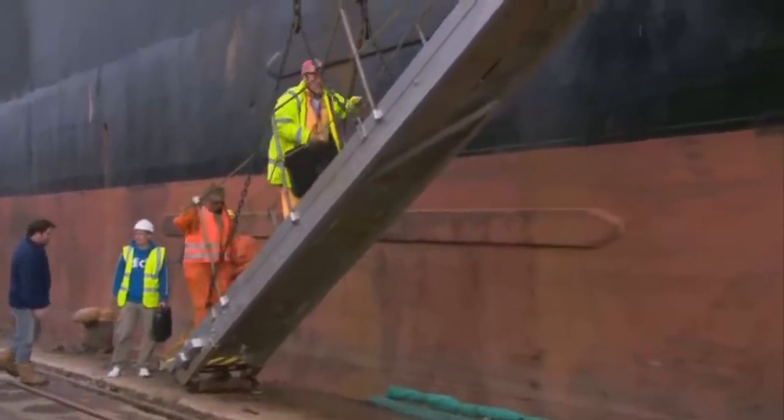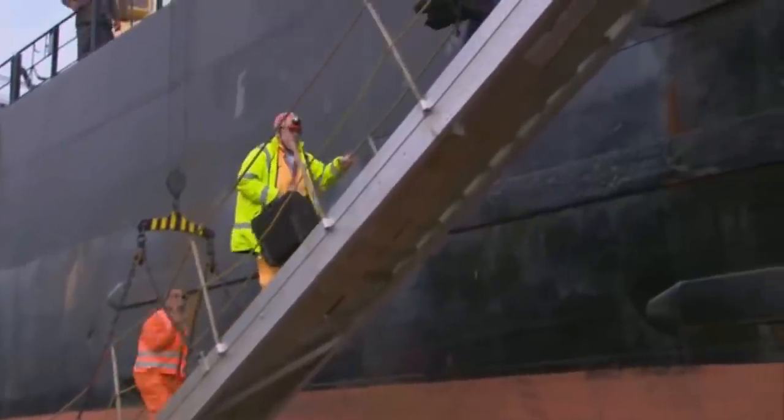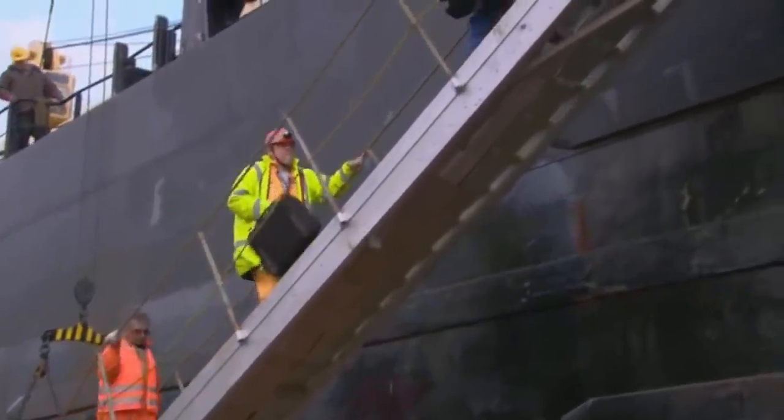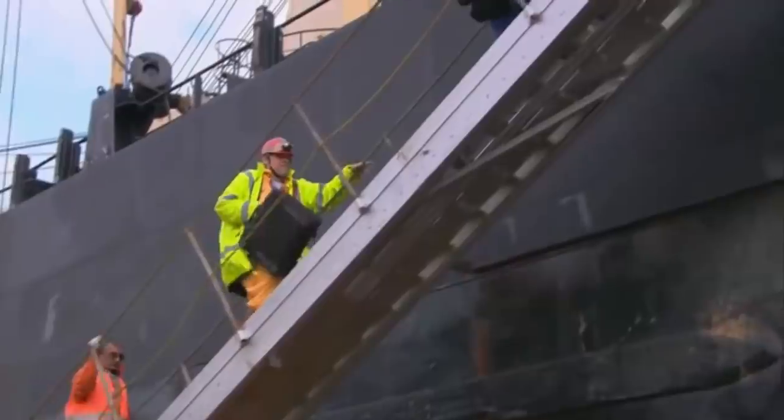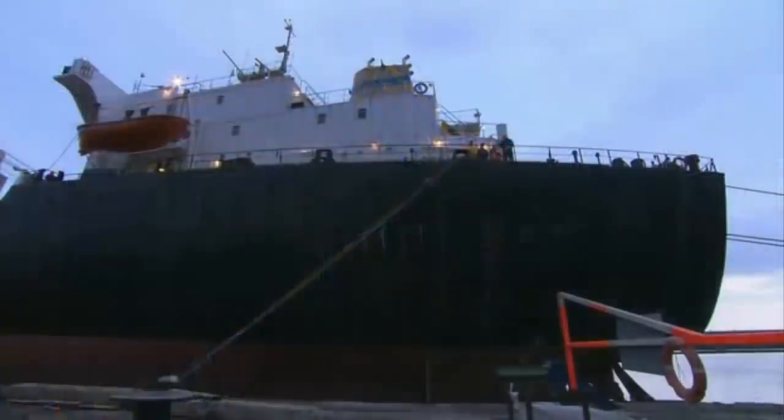We have a surveyor that works for us. He's a subcontractor. He will stay on board the ship and he will work until the ship is complete. There's also an inspector from Inspectorate. He's an intermediate between us and the customer. He will work until the ship is complete also.